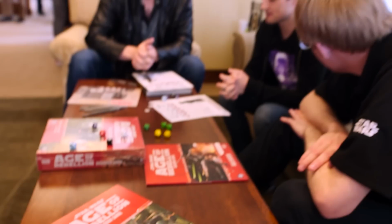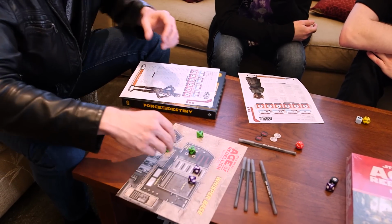The two of you are making your way into an Imperial facility. I have 2 advantage and I have 1 despair. We're going to try and blow up the whole base. All right.